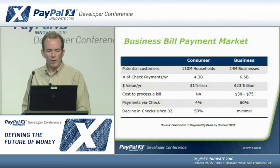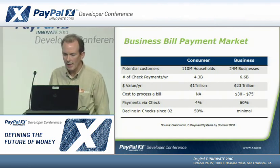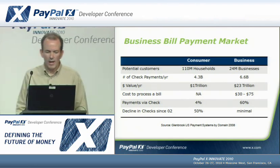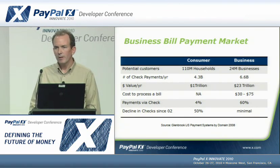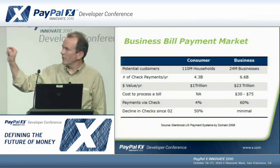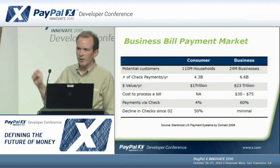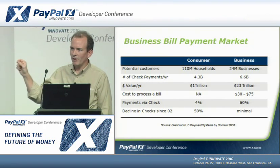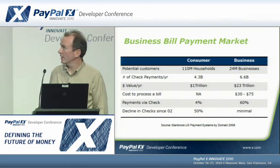The first thing, just to talk about the market opportunity, which I think is really important to understand for the folks in the audience, is it's a huge market. And I'm not going to go through all the metrics on this slide. I think the one that's probably most important to look at is the one in the middle that says value per year. This data is from Glenbrook, and we do a bunch of work with Glenbrook, and they have great reports, so I highly recommend talking to folks there. But consumer left to be electronified, put into the online bill payment world, is $1 trillion. Business, $23 trillion. That's huge. It's really big, obviously.